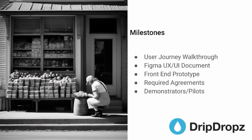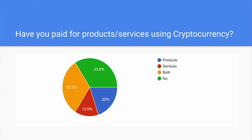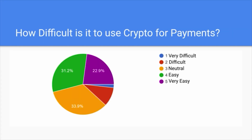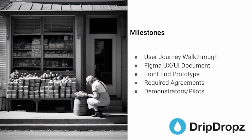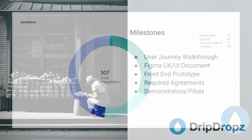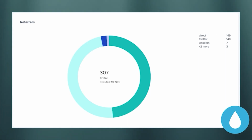One of the key findings from the survey was that users wanted a clear and concise onboarding process. They also want to be able to easily find the information they need. We're taking these findings into account as we continue to develop the application. In addition to the survey, we also conducted user interviews and usability testing. This helped us to get a deeper understanding of the user needs and pain points.